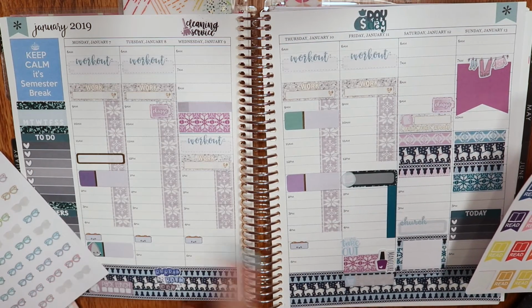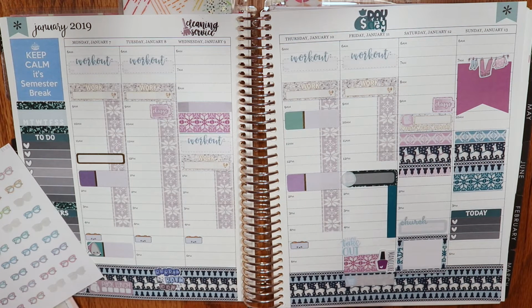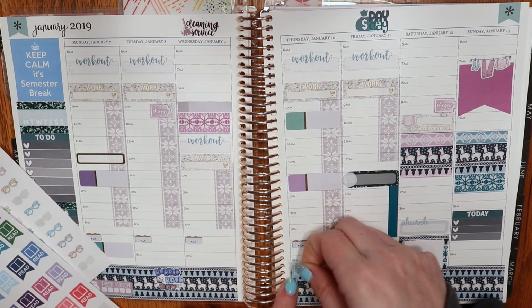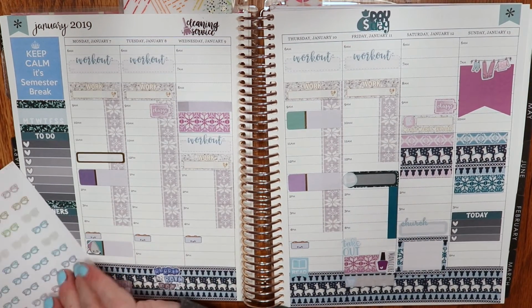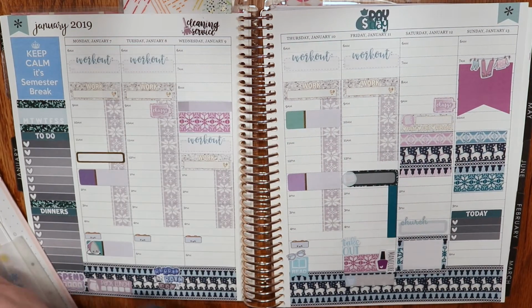I think I'm going to pull in some blue, maybe. Yeah, and grab this sort of aqua-y blue because it does pick that up nicely. I don't think it'll start right at 6, but I'll just mark it here. My Sugar Loop reading glasses, these are so cute. I'm going to grab the purple ones. Let's put those right on there.